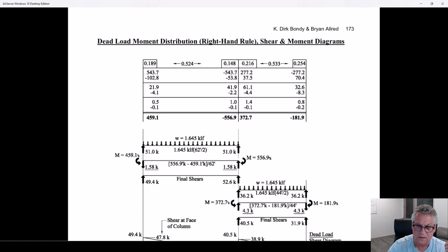You really don't have to consider what happened before, where those numbers went. Because it was in equilibrium here, it's in equilibrium here, it's in equilibrium here. So you're only putting it out of equilibrium by the amount that you carry over. So that's the only number you're really worried about. These are actually simpler moment distributions than what you had been doing, because they converge so fast, because so much of the moment is going to the columns.